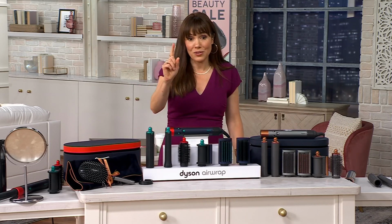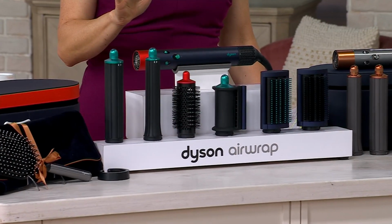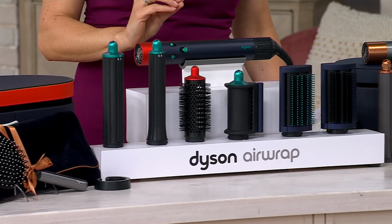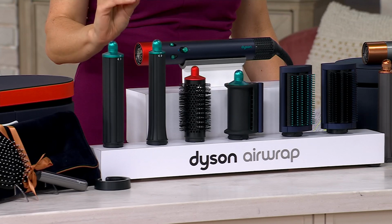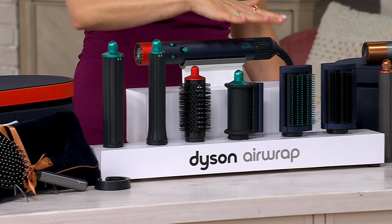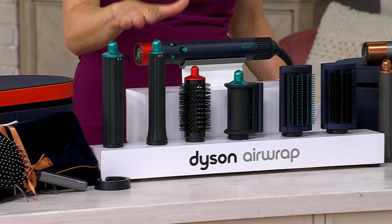Now, if you're thinking, but it's still $600, I know, but I'm not going to apologize for it, and I'll tell you why. Because everyone who gets it says it was worth every penny. When you think about what we spend to color our hair, cut our hair, treat our hair, this will let your hair be dried and styled at the same time and save your hair.